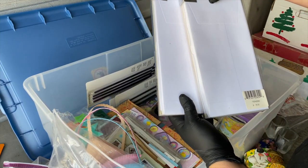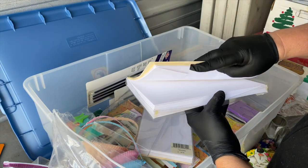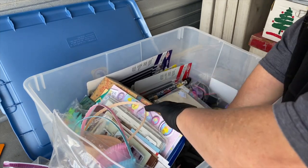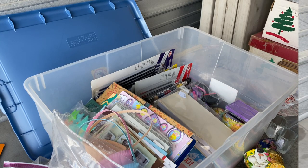Whoa, what is this? It looks like envelopes, but it's $16. What the heck? How could that be $16 worth of envelopes? Could be filled with some dollar bills or something. All right, I see a bunch more stuff in here that I don't feel like going through right now, so we'll take this home and go through it in a little more detail and see what we got. See if it's stuff for the auction or flea market.